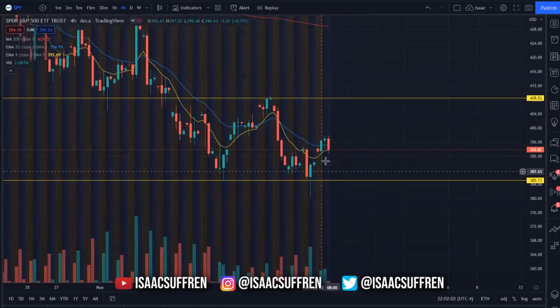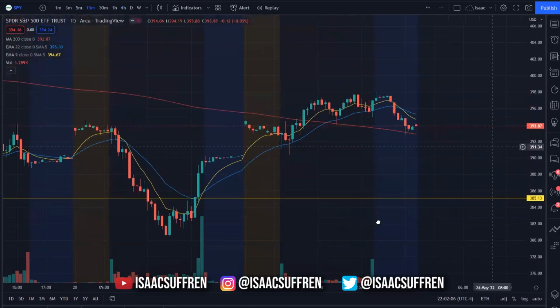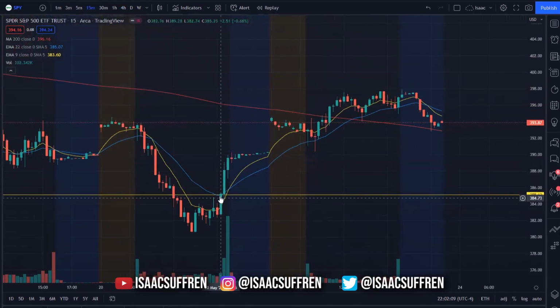And this morning, if we go on the 15-minute chart, just so we can see where it opened up this morning, I caught probably the second half of this last candle. So around, I would say right here around 388, somewhere around there. And this morning it opened up at 393, around that area, 393.15, 393.30, just around that area. And I was able to sell for 61%.